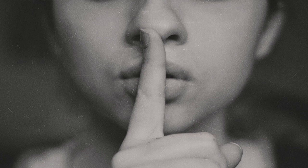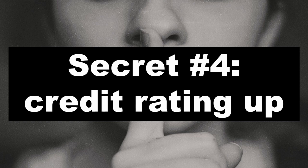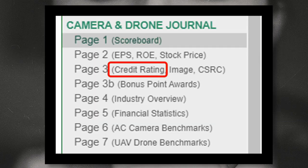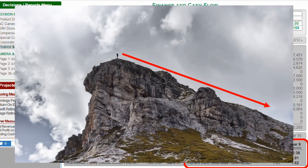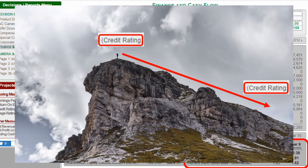Secret number 4, get your credit rating up. Credit rating score, like stock price, only counts on the very last round. Credit rating is dictated by these 3 metrics in the lower right-hand corner of the finance and cash flow. It is changed by the amount of debt, equity, and cash that you have on hand. Be careful. Don't go so close to the edge with your dividends and share repurchases that you lose out on credit rating in the last round. Sit firmly in a safe credit rating.